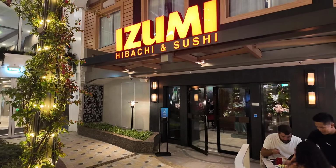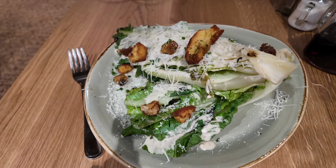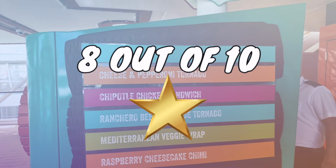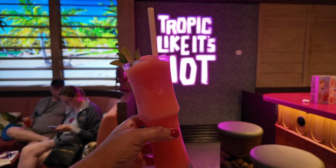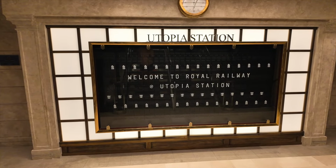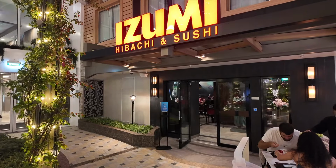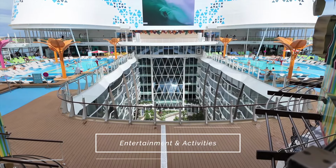Keeping in mind that everybody has different tastes and feels differently about food, for us, we would rate the overall food that we had on Utopia of the Seas definitely an 8 out of 10. It was a great experience and we really liked everything that we had. Utopia of the Seas does have a lot of food options that are included in your cruise fare, but there are specialty restaurants as well. So if you want to pay a slight upcharge to try those specialty options, that's a choice for you as well. Let's move on to what we thought of the entertainment and activities on this ship.